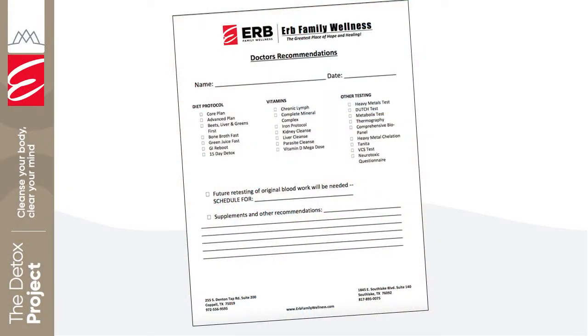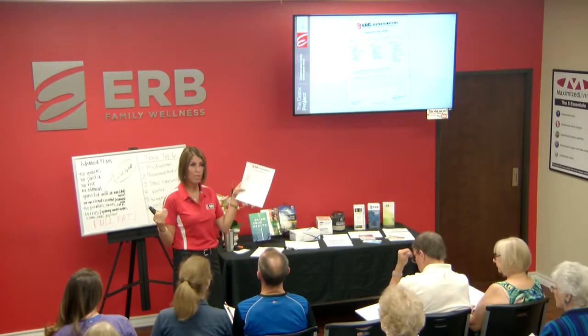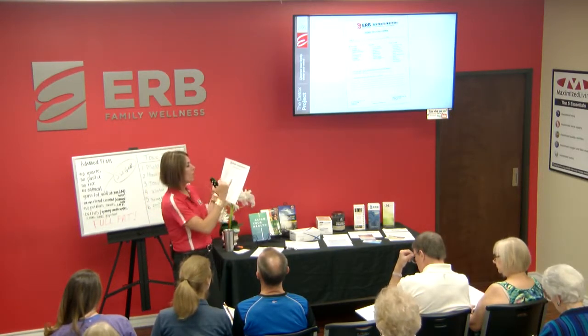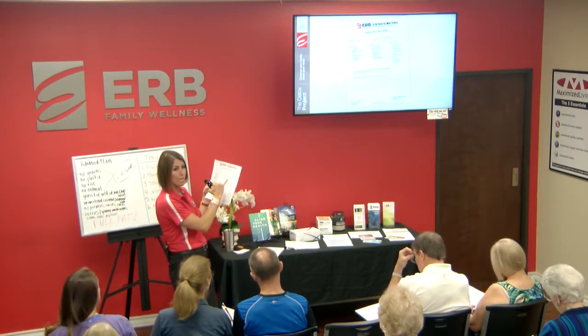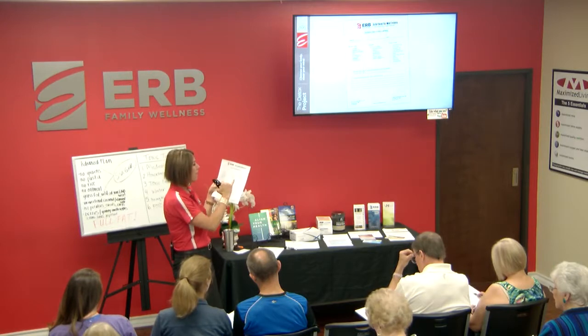The next side, on the right-hand side, says heavy metals or other testing, heavy metals test. Several of you, I checked off, you need to get that test. That's got to be in your action step list, and it came back that your test said that you need it. Some of you, that's the reason why you're having a lot of health issues, because we've got mercury trapped in your brain and it's not coming out. So that's in there. Dutch test, that's a hormone test, fantastic, one of the best hormone panels that there is.